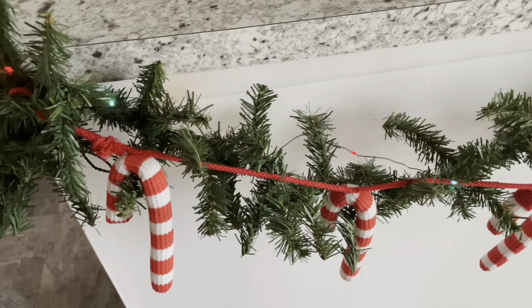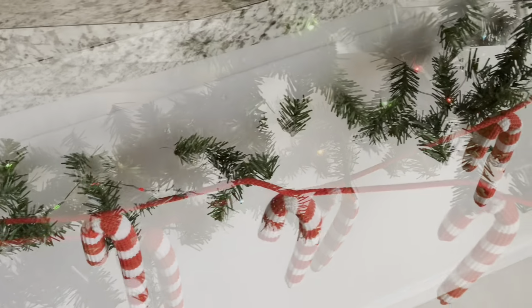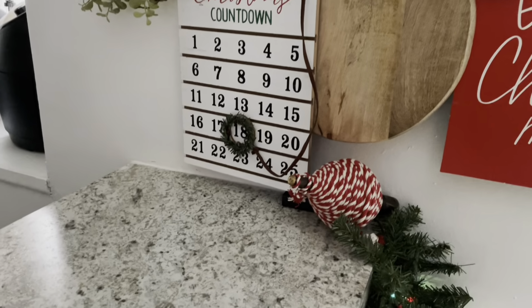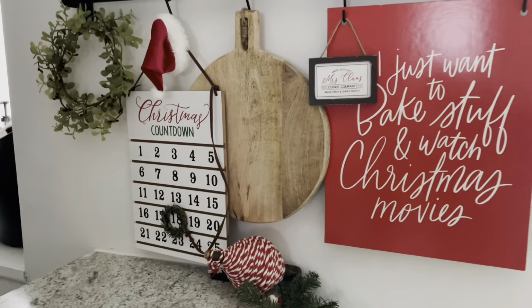I love this garland on my kitchen island, and I decided to put some multicolored lights on it. I feel like nobody decorates with multicolored lights anymore, and they're so nostalgic for me. And then the candy cane garland was from, I believe, Target last year.